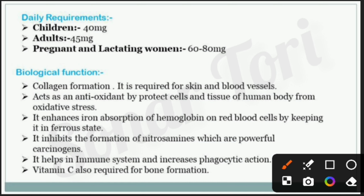The daily requirements of vitamin C are: in children it is 40 mg, in adults it is 45 mg, in case of pregnant and lactating women it is 60 to 80 mg per day.